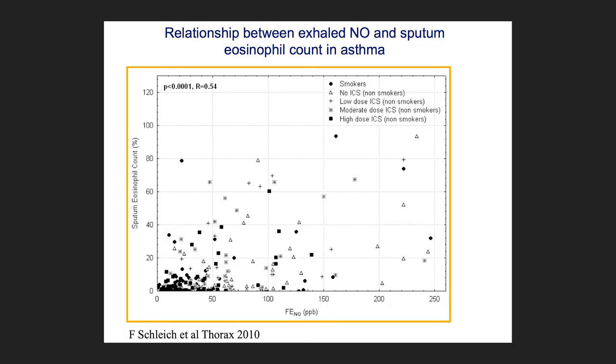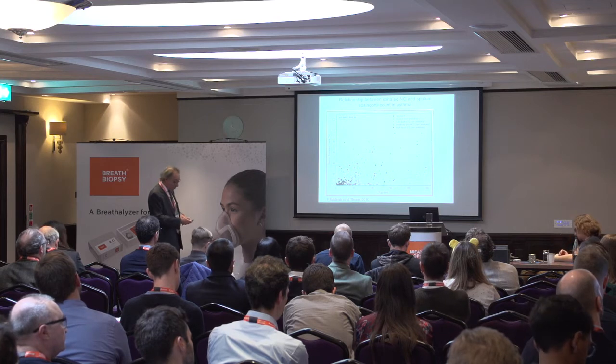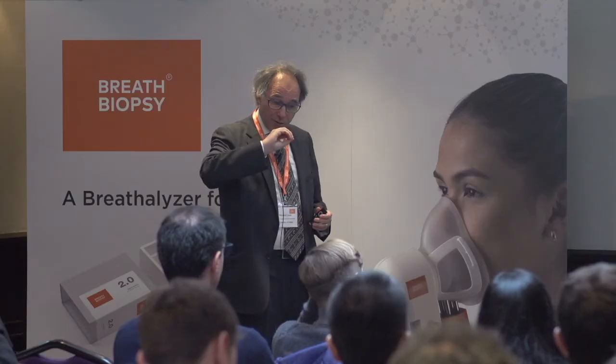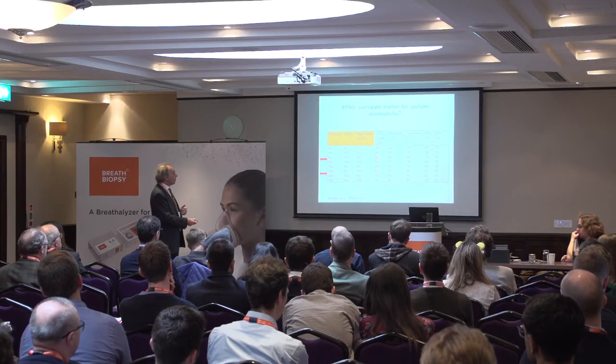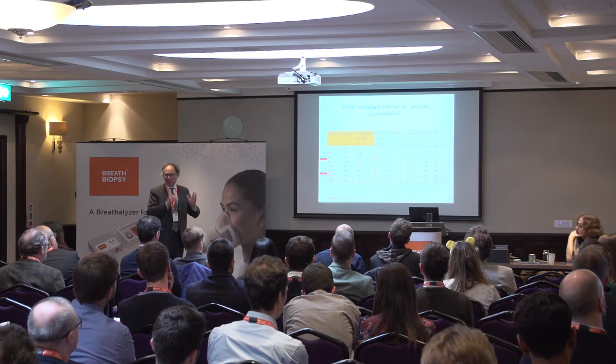This is one of our first studies looking at the relationship between FeNO and sputum eosinophils. The relationship is good, obviously, but you see here that there are some discrepancies from the line. And we identified by statistical analysis that there were 3 factors that really influence the relationship between sputum eosinophils and FeNO. These were smoking, atopic status, and the dose of ICS. So you can see that the FeNO threshold that can predict an eosinophil count greater than 3% goes from 15 to 58. So it's a huge difference.